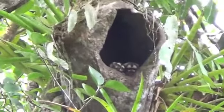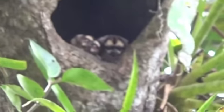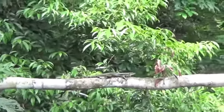This guy is the night monkey. They are very unique. They live in trees during the day, in tree hollows, and they only come out at night. We were fortunate enough to see this.